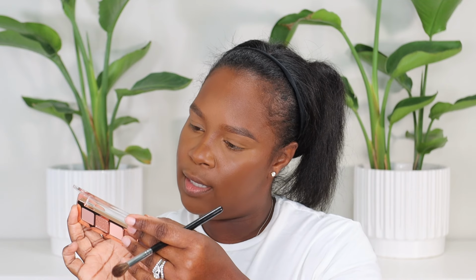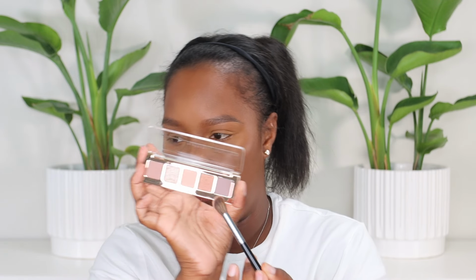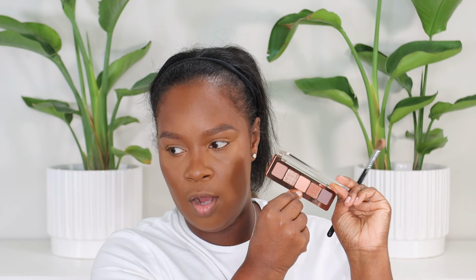I'm gonna first go in with, what is this shade? Vega. Okay, so yeah, Nude Mauve, Galaxia. I'm gonna go in with Vega, which is the middle one. It's like a pink shade. I don't know if you guys can see. Let's see. There we go. So it is this one right here. It's like a little mauvey pink. This one, and just kind of press this all over the lid.